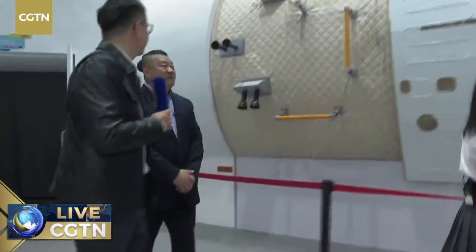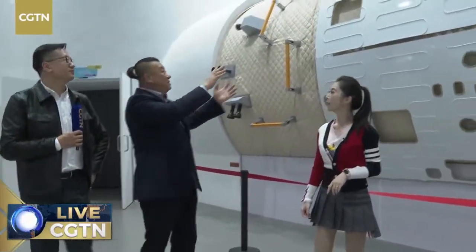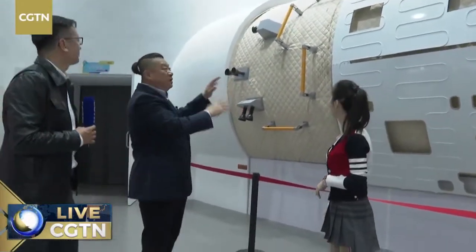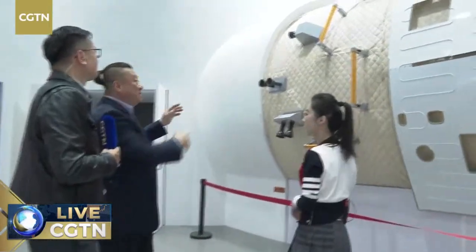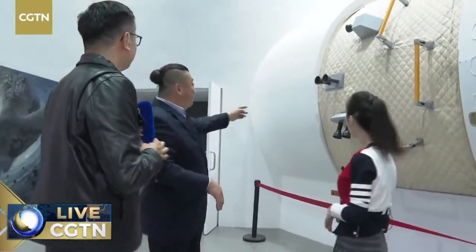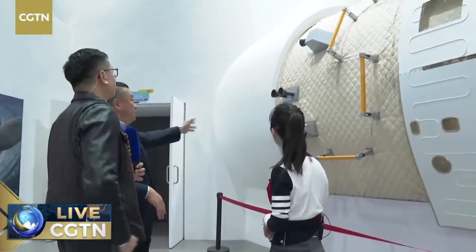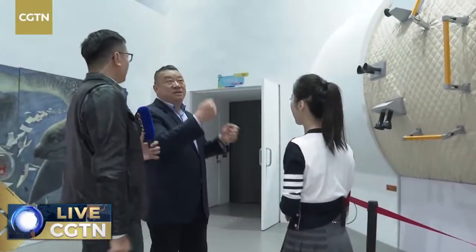Yes, the core external module. The Tianhe has two parts. One is the thinner part, one is the thicker part. The thicker part holds all the experiments, and the yellow part is the fuel part. You have to put enough fuel to maintain the orbit, and the engines and everything has to be there. And these are handles that the astronaut can use when conducting EVA.